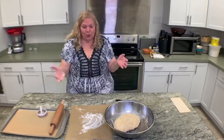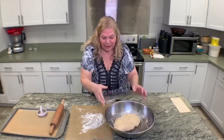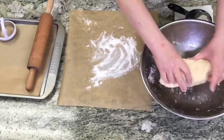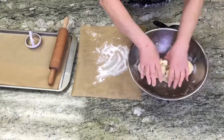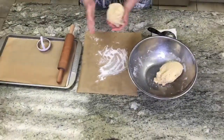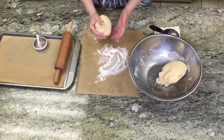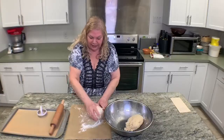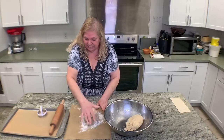Erika went to take a water break, and I want to show you how beautiful this scone ball is. Look how nice that is. Very, very soft. Look how nice it pulls apart. And then I put a little flour on a parchment, and I'm going to take this, roll it in the flour a little bit, and show you how to make some nice scones.